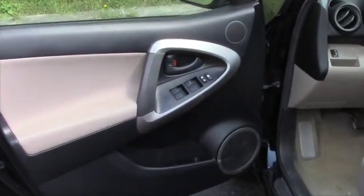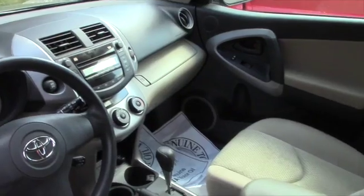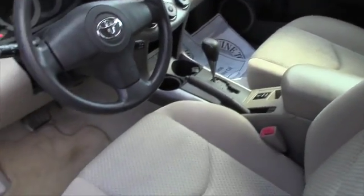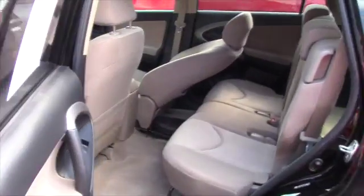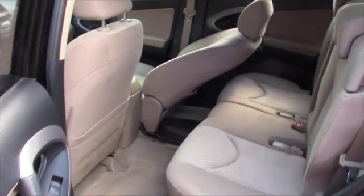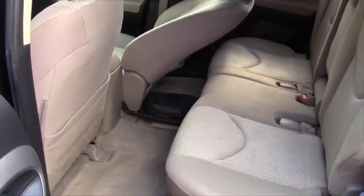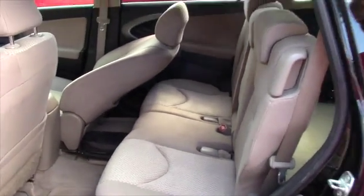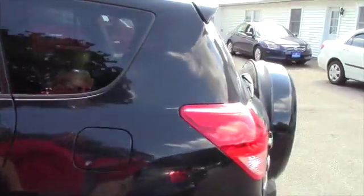Gray interior on this one. Condition's good though. Don't see any rips or tears or anything like that. Looks like that little safety kit there is probably something that came with it. And I'll also show you the back as well, kind of going around the car, pointing out anything that I see on it overall.